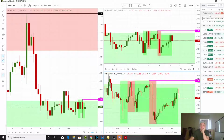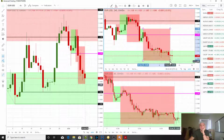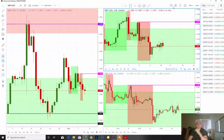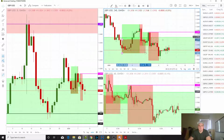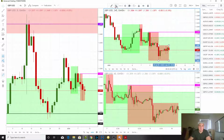So, starting with the pound franc, we just got a move up, waiting for the breakout. Euro continues lower. Waiting for that to turn around. The pound finally making an up move.